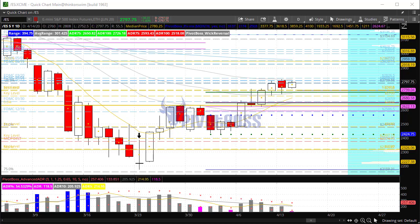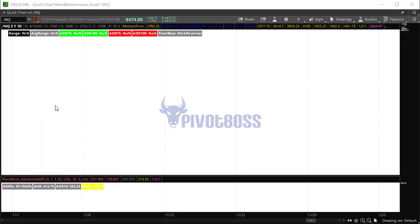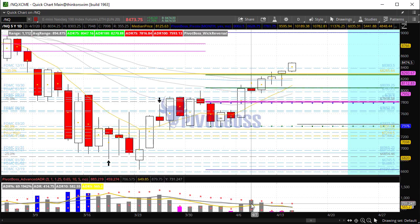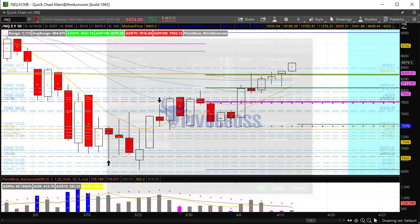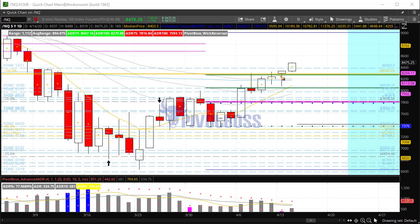Now taking a look at the NQ, you'll see the NQ has pushed to the upside through the 4-day range. If I increase the advanced ADR indicator down here to 4, you'll see right here that over the previous 4-day range period right there, we have a compression signal again, and that is starting to see an increase, rather a breakout to the upside. Strength through the upside right now through the 4-day range, and that is going to be very important to see if it can continue to hold.